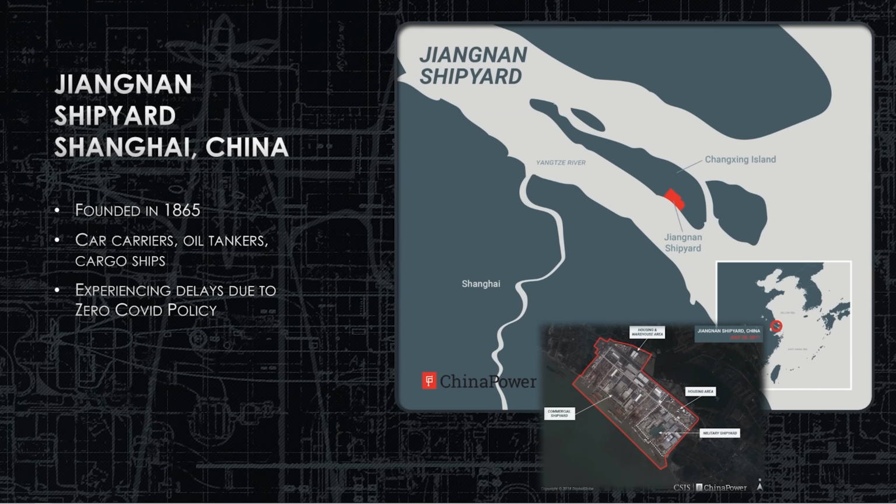All right, so here's the shipyard I'm talking about. You can see it on the zoomed-out map there that it is in the northeastern part of China. This shipyard's been around forever, since the days of sail. It was founded in 1865, and it primarily produces civilian ships, car carriers, cargo ships, oil tankers like you see here. But they also have a dedicated wing that does nothing but build warships connected to the shipyard there as well.